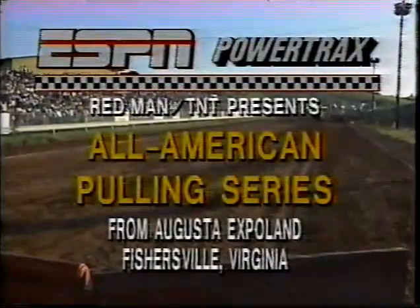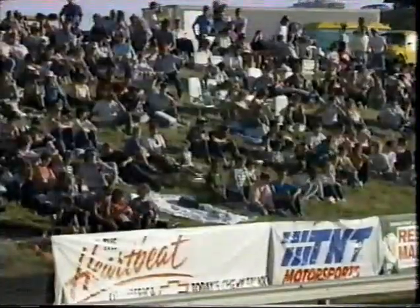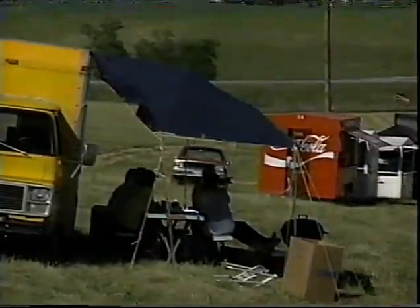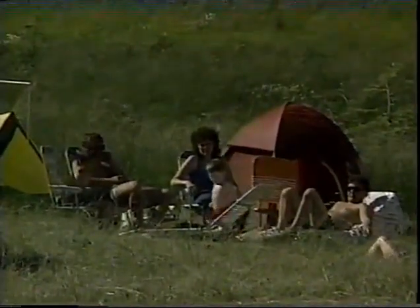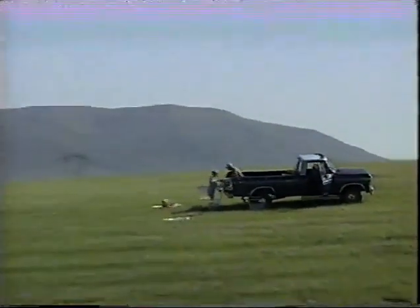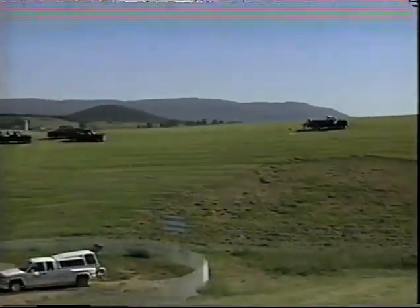It's the Redman TNT All-American Pulling Series from Fishersville, Virginia. I'm Richard Leake, along with Army Armstrong, and literally thousands of motorsports fans having a great afternoon. Yeah, everybody comes to Fishersville to see some good pullers, have some good fun. It's kind of a happening in this part of the country, and we're sure glad to be here. You know, it kind of reminds me of a mini Bowling Green, Ohio event. Yeah, exactly. A lot of people do compare it to that, Richard. But as far as the pulling goes, it doesn't get any tougher than this right here.